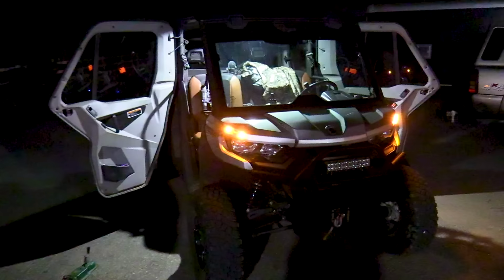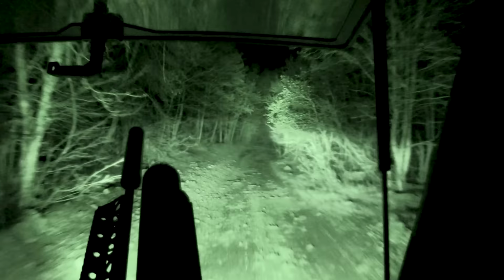The farm that myself and Thane are visiting tonight has pest problems such as rats and other critters. The terrain is quite rough, but luckily we have the right equipment to get the job done.